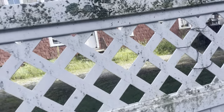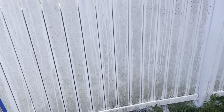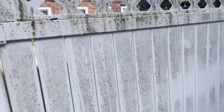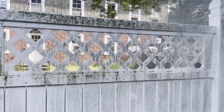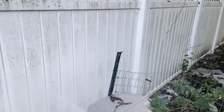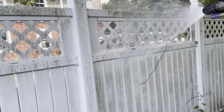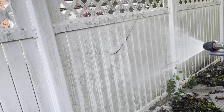And here's the inside of the fence. Nearly equally as bad. Got a lot of real clean bleed through though. You see where it's been drooling. Again, this is gonna be a little weaker than what we used on the other side, but still should be effective. We're gonna let it hang out as long as we can.